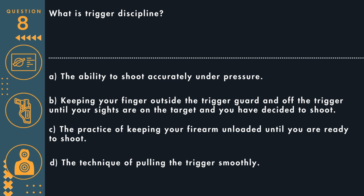Question 8. What is trigger discipline? A. The ability to shoot accurately under pressure. B. Keeping your finger outside the trigger guard and off the trigger until your sights are on the target and you have decided to shoot. C. The practice of keeping your firearm unloaded until you are ready to shoot. D. The technique of pulling the trigger smoothly.